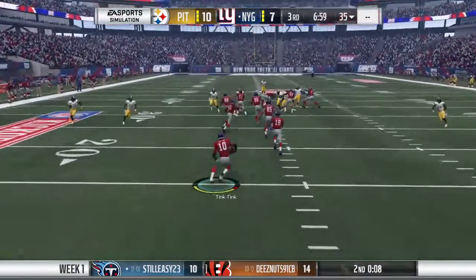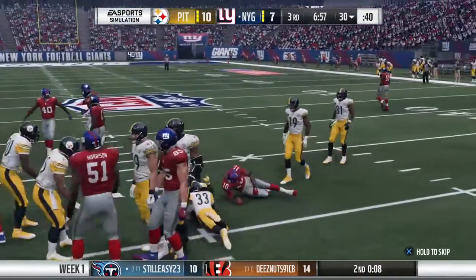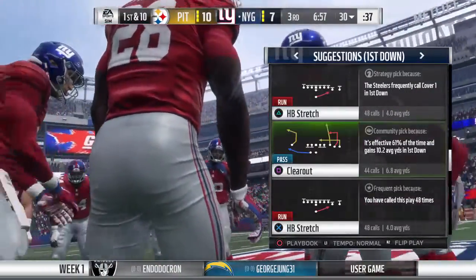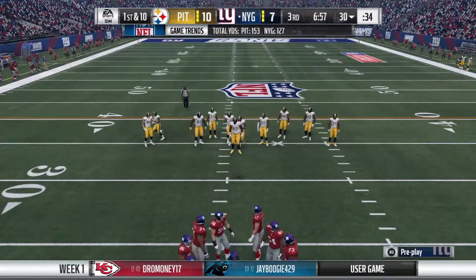This is taken at the 3. And a nice return sets him up pretty good here at the 30-yard line. And now out come the Giants.